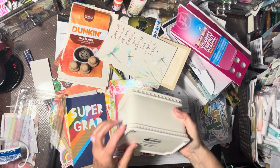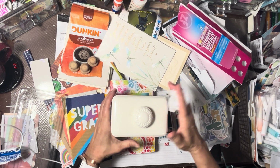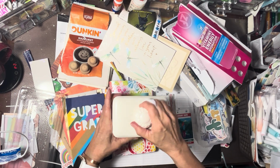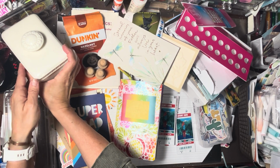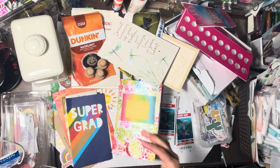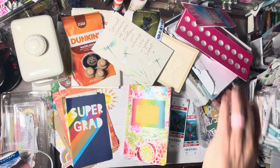Oh, that's so funny. This is made by Creative Memories. I never would have guessed that. I obviously got it at the thrift store. I'm going to show you what's inside of it, but not for a minute. Okay, let me show you what I got going on here. So yeah, here's the journal. We're going to make our way to that.